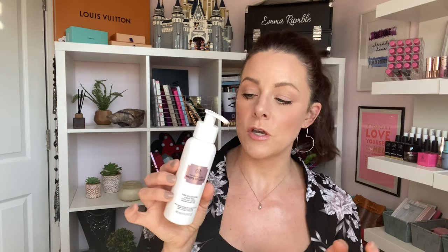Basically, you put 2 pumps on, you rub it all over dry skin, and after a while, it starts to ball up, and you get these little balls of product and dead skin. It's not my most favorite exfoliator in the whole entire world, but I've been using it, enjoying it. It does a really good job.